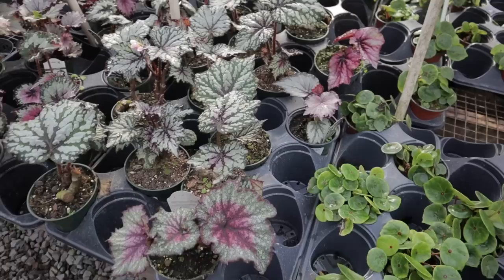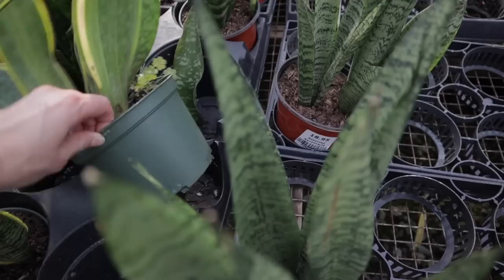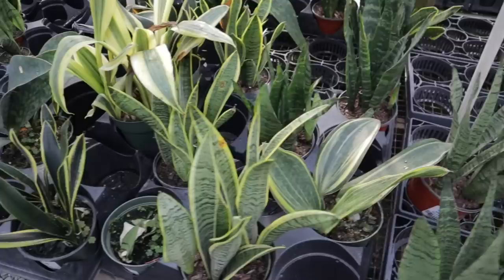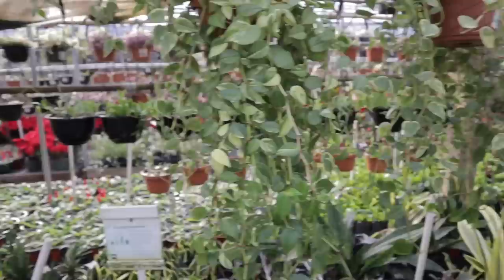Coming into some more Rex begonias. So lovely. Snake plants. They have a nice assortment of snake plant varieties. They have some variegated whale fins, $69.95 for that variegated whale fin. It has four plants in there, which is a good deal. Regular whale fin. Some bird's nest sansevieria. Look at this peperomia scandens variegated. It's so lush, so beautiful. Looks like back here are some variegated lipstick plants.